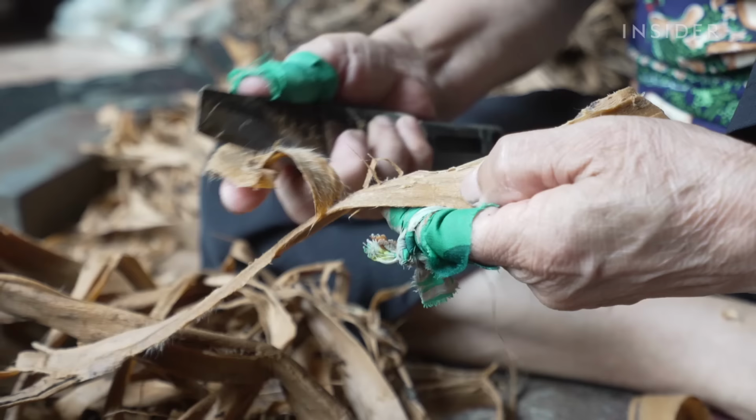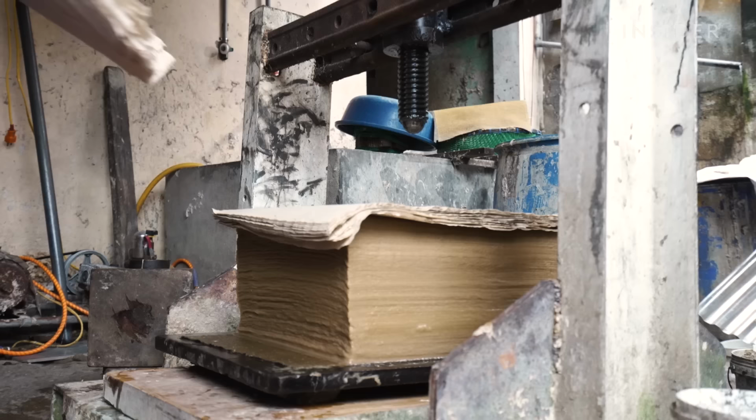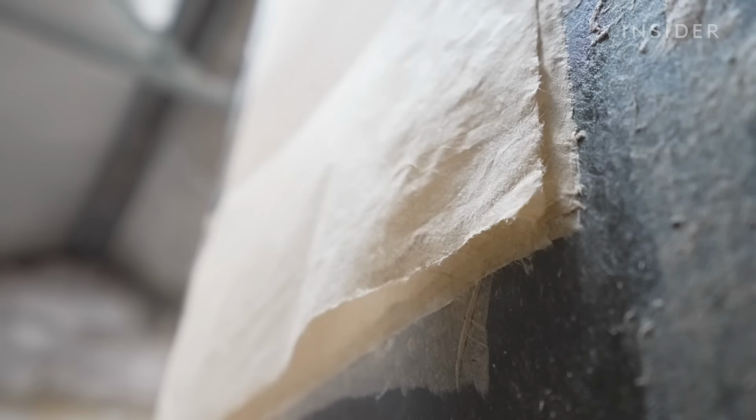As far back as the 13th century, this paper was widely used for printing historical records and making folk art. But industrialized paper mills have brought this craft to the brink of extinction. So how is this centuries-old craft still standing?